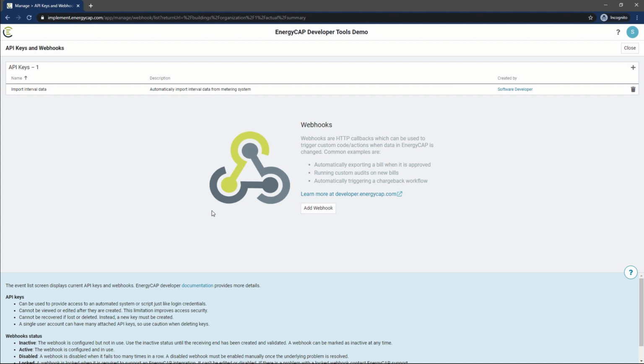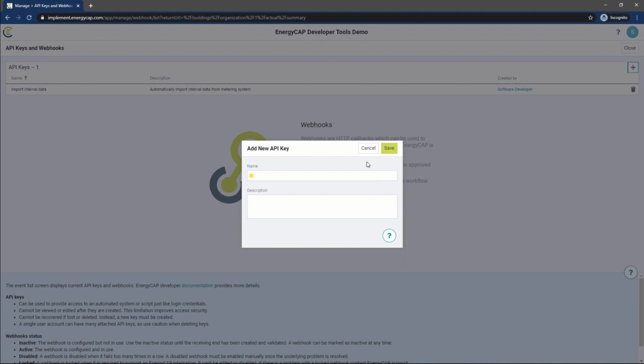Once that API key is created, you can see here at the top, we have a table full of API keys. As an administrator, you can see API keys that have been created by other users. And as I mentioned, you can delete an API key at any point in time. If for some reason you lost the API key as an example, simply delete it, and then you can create another one to replace it.